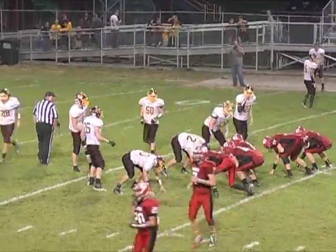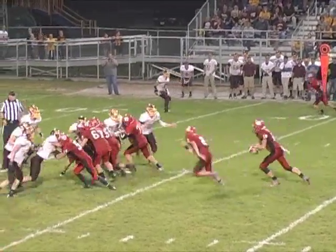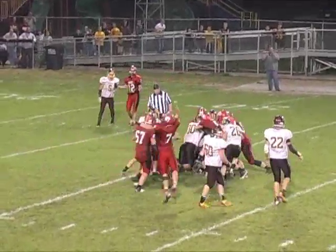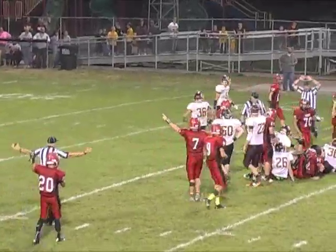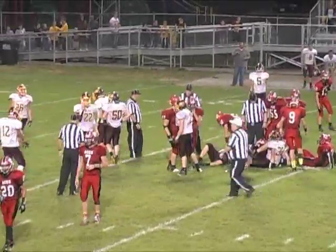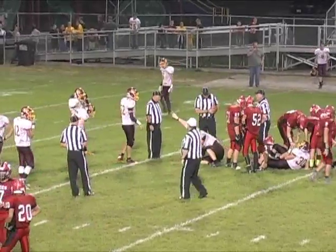So 4th and 1. Aces hurry up offense. They're going with no huddle. Snap. Crawl. Straight ahead. And the surge takes him down. And that's going to move the chains. You could just see everybody. They thought they had him stopped. And then there was just this surge.